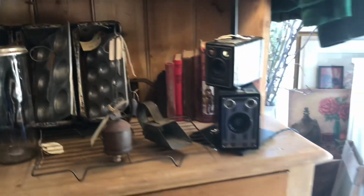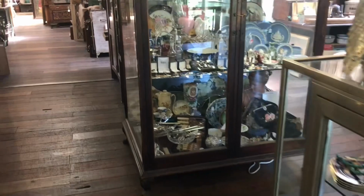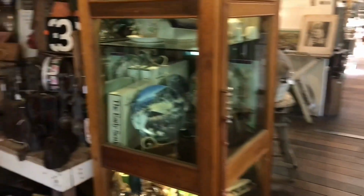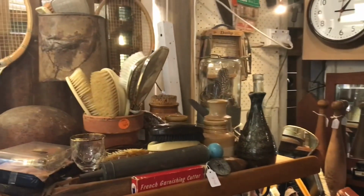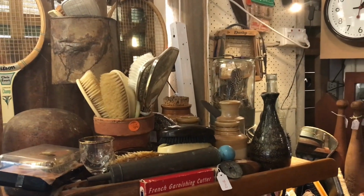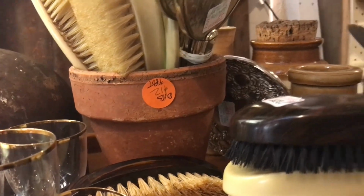Where I live in a small country town, there's like no shops, so I have to do most of my shopping for my business online. So it's really nice to go to Melbourne and go to a physical shop and actually be able to buy things that I can hold and see and touch. And yeah, I thought I would take you with me through a couple of these places.